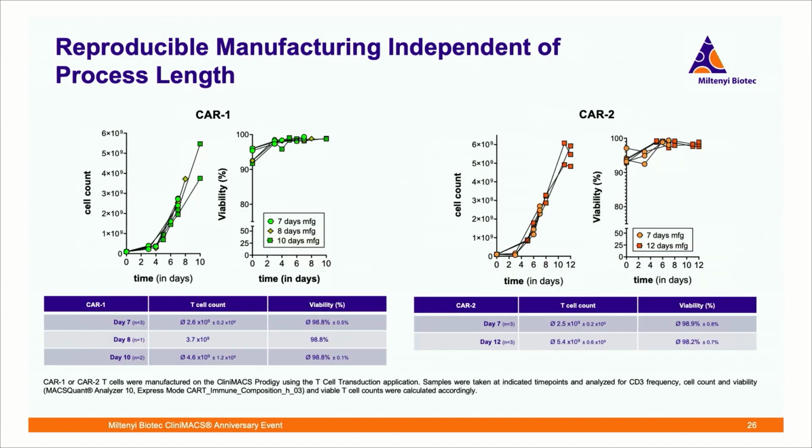So as you can see here, the two constructs are left and right, CAR1 and CAR2, and you can see that the expansion curves for the processes with a different duration really superimposed. So by day 7, we are reaching approximately 2.5 times 10 to the 9 total cells. By day 8, it's increased to 3.7 billion cells, and finally at day 10 or 12, we're reaching the maximal cell numbers for this chamber. It's 5 billion total cells.